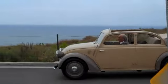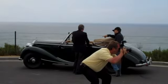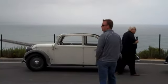5, 6. Yeah, that's his own private car. It's not even Mercedes.